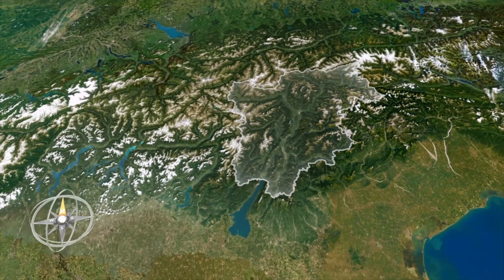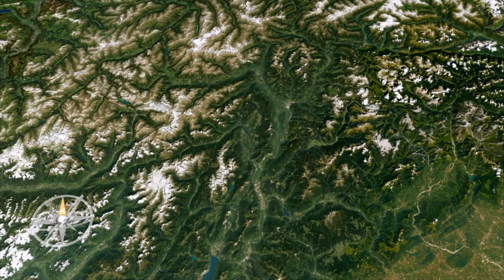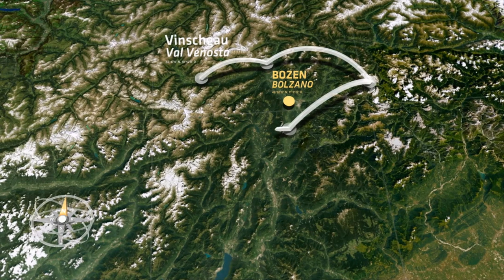South Tyrol and Trentino are the most northern provinces of Italy. The journey leads from Val Venosta, north of Bolzano, over the Dolomites in the east. From here, the route leads to Lake Garda in the south.